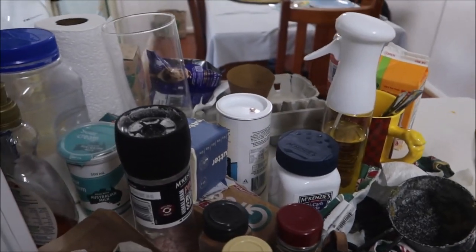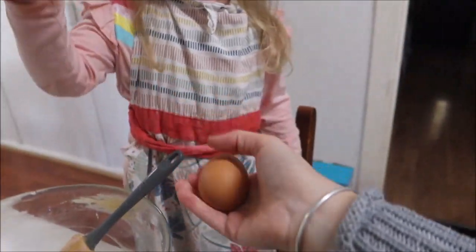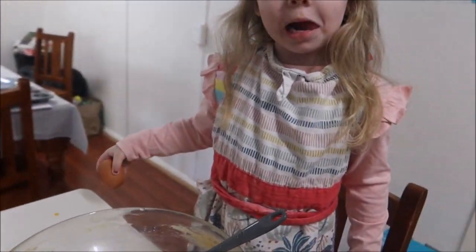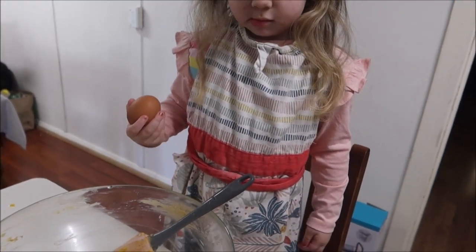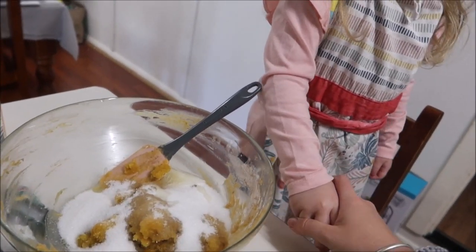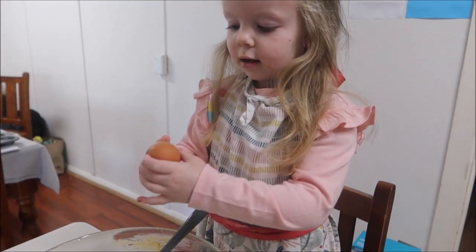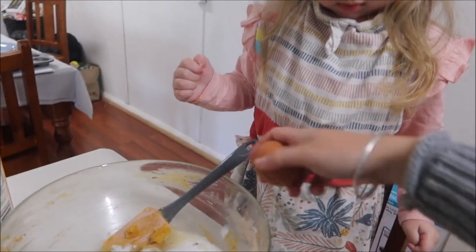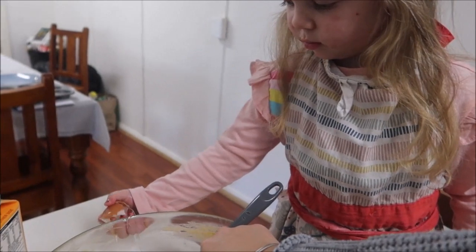Are you ready to crack an egg? Look at this mess. It sucks not having as much bench space as I used to have, but that's all good. You do it on the side there, on the edge. Ready? Yeah, let me help. Now try. I have to literally pick eggshell out.